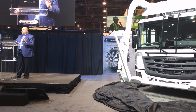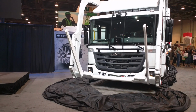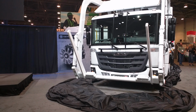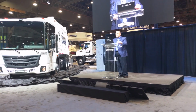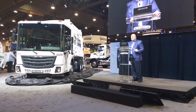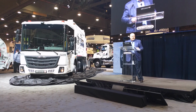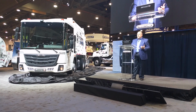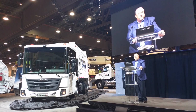It's a machine that was built to stand up to the rigors of a life cycle that includes 12 to 1,400 stops a day in the most crowded and peopled environments. You need a truck without compromise for the 21st century. Our North American industry has been searching for a vehicle that fits that bill, and it's here today, the Freightliner EconicSD.